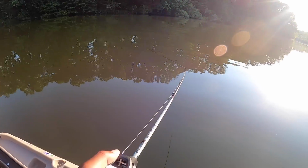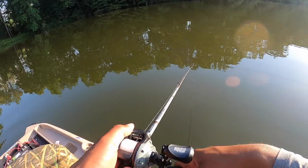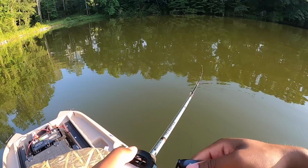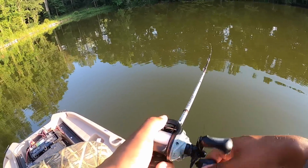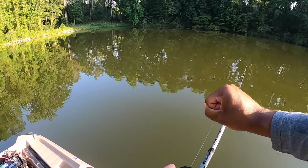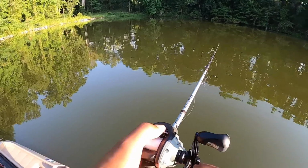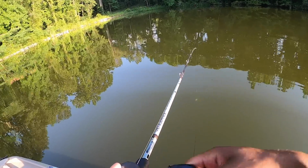You don't want your drag to be super tight because if you hook into a big one, you're probably gonna break it off, which is something you have to start catching bigger fish to understand. For a while, I didn't understand that concept. My drag was always just tightened all the way down. Then you hook into a big fish, you can't pull any drag, and then you snap it off. So I always like to loosen my drag to where I can give it what I call an 8-pounder pull or a 5-pounder pull, and it'll give a little bit of drag, but that's just based on where you're fishing.